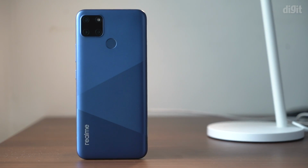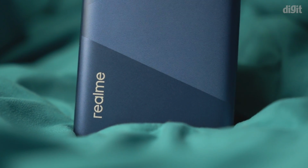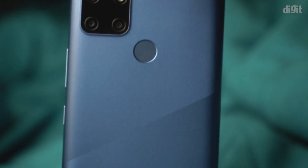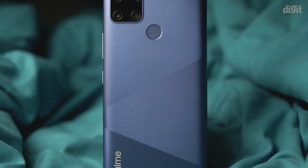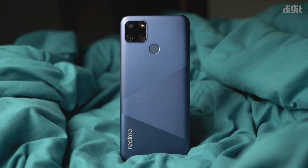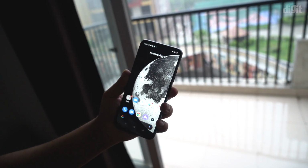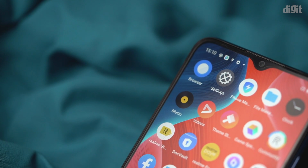The Realme C12 looks fairly modern, even though it's plastic. Realme is calling it the geometric gradient design, and frankly, I quite dig it. It doesn't attract smudges and fingerprints and keeps the weight on the down low. Speaking of which, the Realme C12 has an old school rear mounted fingerprint sensor at the back that's quite blazing fast, as well as an old school drop notch in the middle of the display.